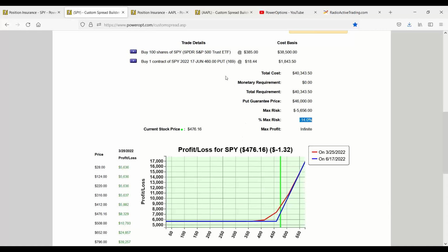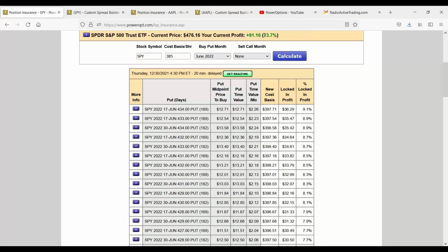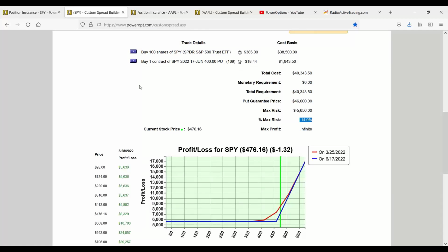A 10% decrease drops us down to 436. You're guaranteed 460, or 14% of the unrealized 27% you have right now. Was it 24%? I can't remember. Where is that? 24%. I'm sorry, 24% that you have right now. Okay. And again, that's the worst case scenario at June if the stock's below 460. 14% profit is the worst case at June expiration, only if SPY is below 460. My liquidation value between now and then is much, much higher. The put retains most of its value, and I'm going to generate income along the way, as well as accept other things as far as dividends go.